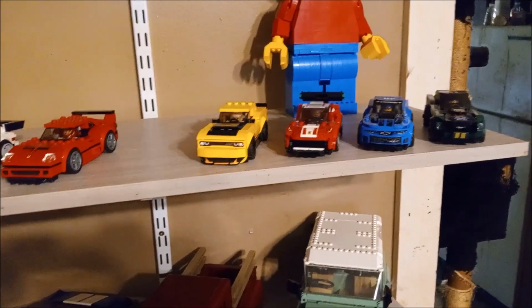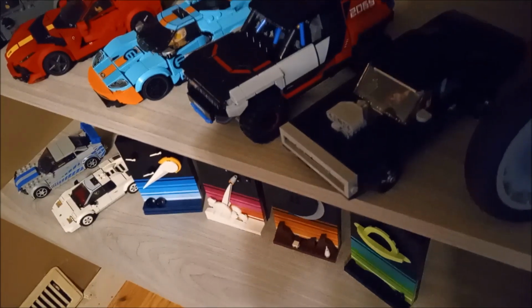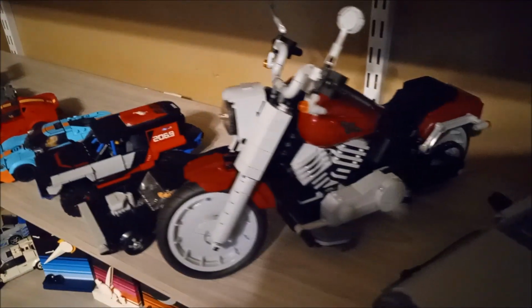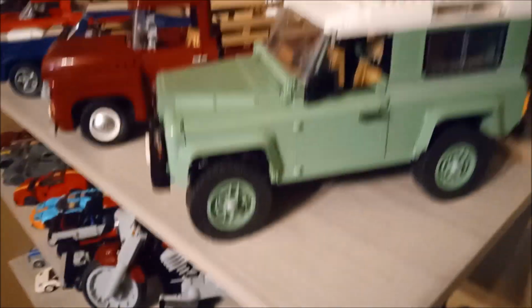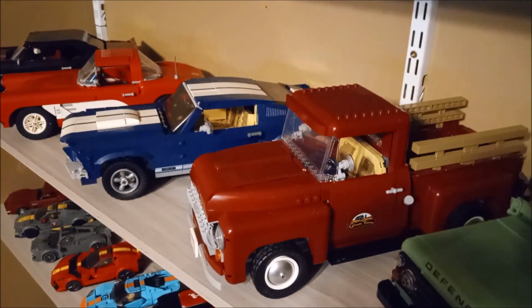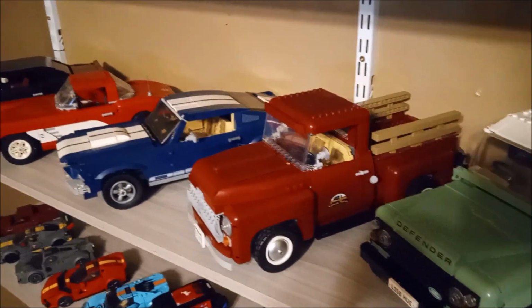Speed Champions kind of been stagnant. Nothing's changed there. Well, actually, okay, I lied. I did add one more Speed Champion right here. This Fast and Furious Dodge Charger. That was added recently. And then, of course, we have the Harley Davidson motorcycle. We have the Back to the Future time machine, the Land Rover Defender, and the pickup truck. I believe those were all not here last time we reviewed.